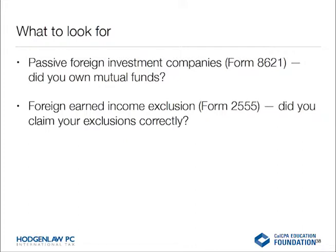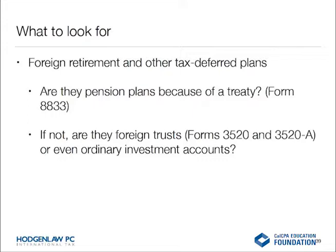Let's see, if you have foreign retirement or other tax-deferred plans, you need to check, are these pension plans because of a treaty? In other words, under the U.S. tax system, will they be treated as pension plans? Will there be some tax deferral? If not, maybe they're foreign trusts. Often the case with foreign retirement accounts, you might need to file Form 3520 and 3520A, or maybe they're ordinary investment accounts because they don't qualify as anything else under U.S. tax law. And in that case, maybe you have foreign retirement accounts that have passive foreign investment companies in them because they have mutual funds. So you might need to file an 8621 because of that. These are things that you would need to take a look at.